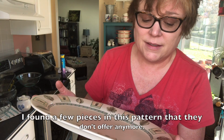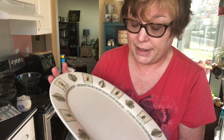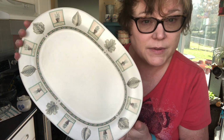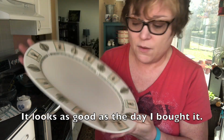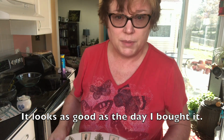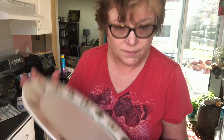And this has to be 25 years old if it's a day, at least. So I've had it a long time. I've always done herb gardens and plants and tomatoes and stuff. So yeah, it's beautiful. So those are staying.